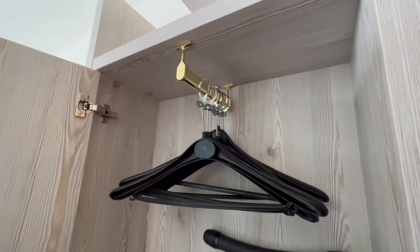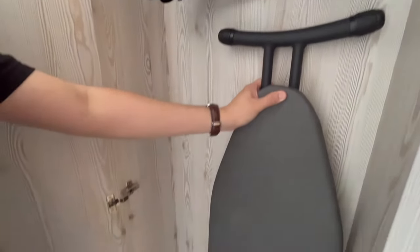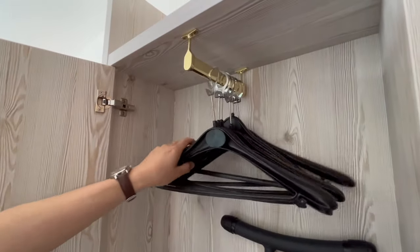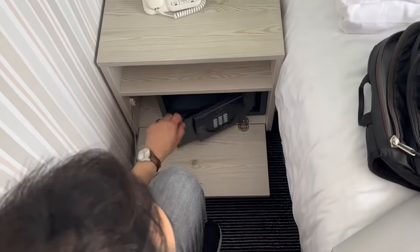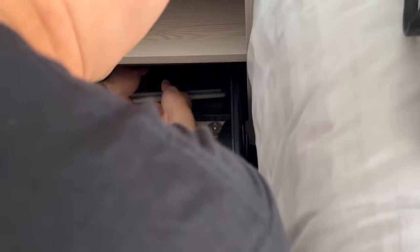I thought there was something in here. Yep, there is. There is an ironing board with an iron down there, and plenty of hooks for us to use. They also have a safe for you to keep your expensive belongings nice and safe.